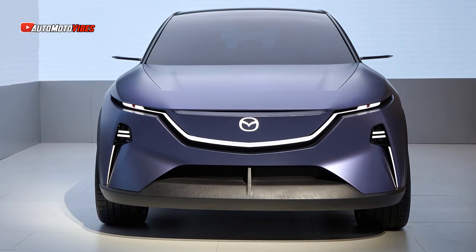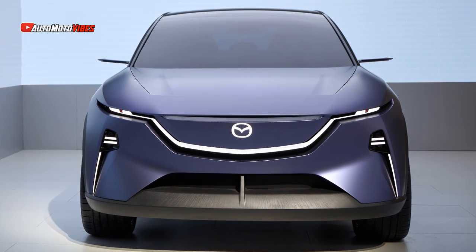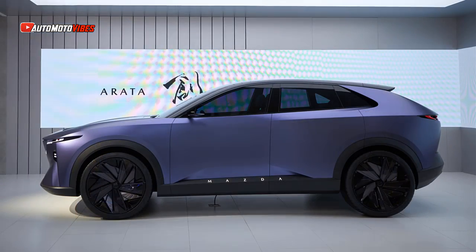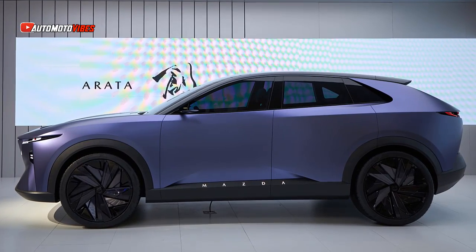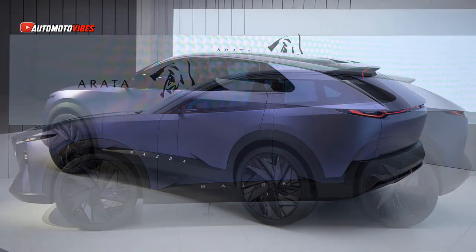The Mazda Arata is a design concept model for which Mazda took on a challenge to create a new value based on a Mazda philosophy of uplifting the human spirit. As a crossover SUV with a modern design that creates a sleek, elegant impression, it is designed to appeal to the advanced, sophisticated tastes of Chinese consumers.